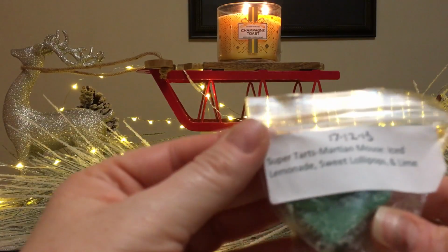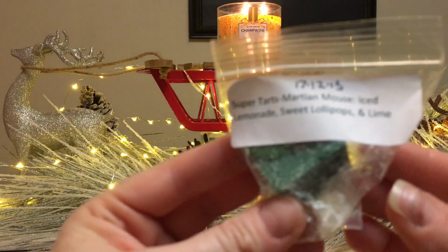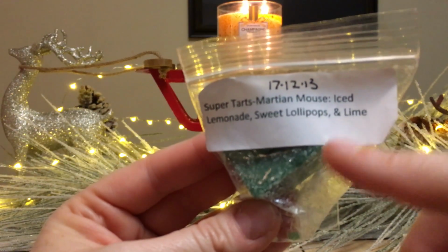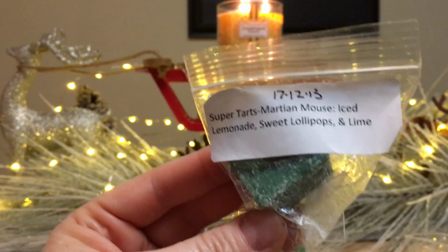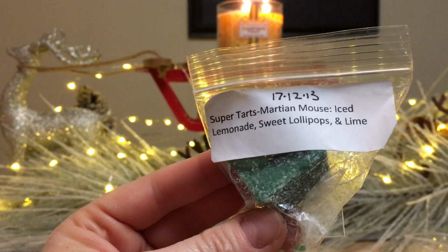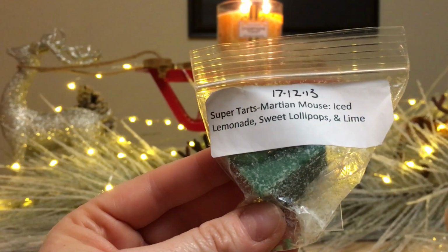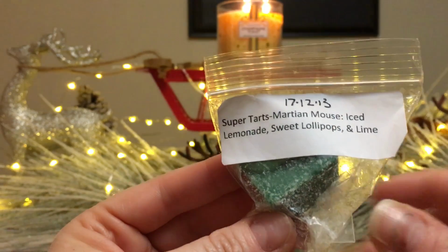Next up we have Super Tarts Martian Mouse Iced Lemonade, Sweet Lollipops, and Lime. I actually happen to like this one a lot. I've received a sample of this before. I really, really love lime. I know there's a lot of people who don't like lime, and that's fine, but that's why there's so many different scents, right? I really happen to like this one very much, and this is going to be great for the spring going into summer.